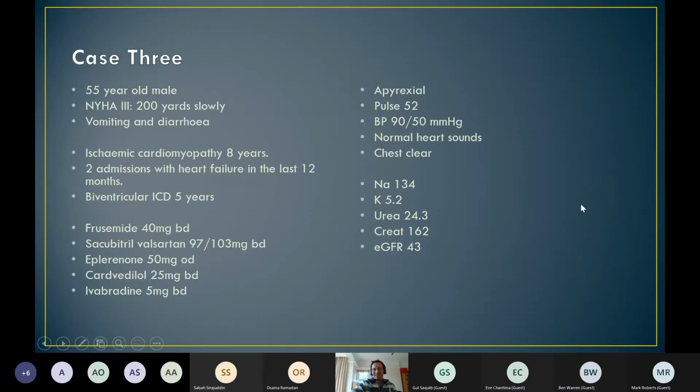Let's move on to some cases. Imagine you have a 55-year-old man who can normally walk about 200 yards slowly on the flat, which puts him in NYHA class 3. He's presenting to you with vomiting and diarrhea rather than with heart failure, because his heart failure has been stable, and he's just a couple of days ago developed severe vomiting and diarrhea.